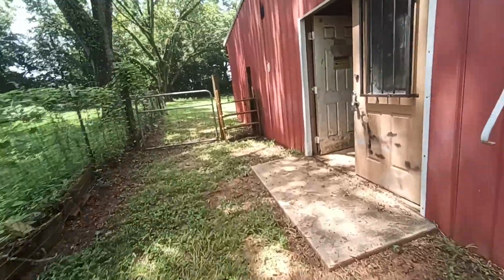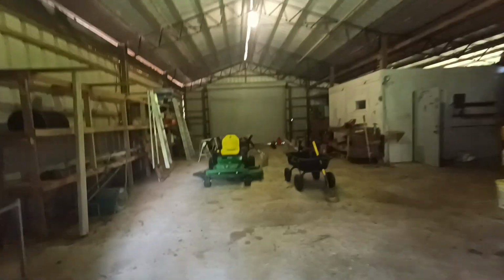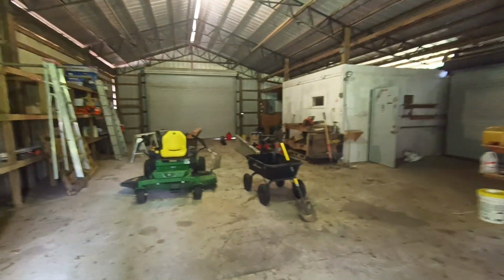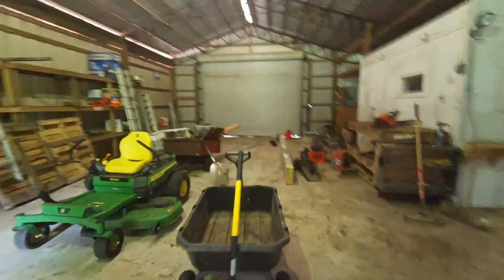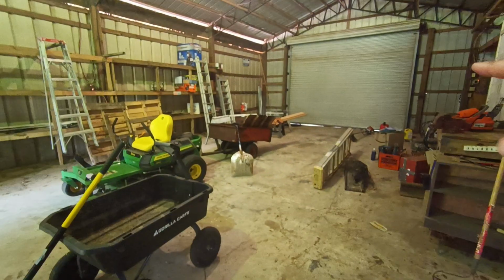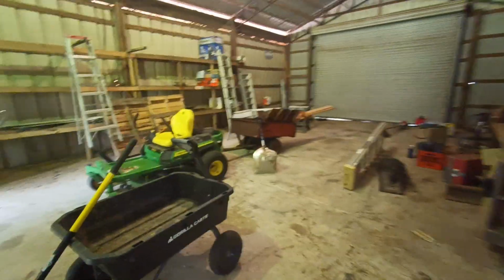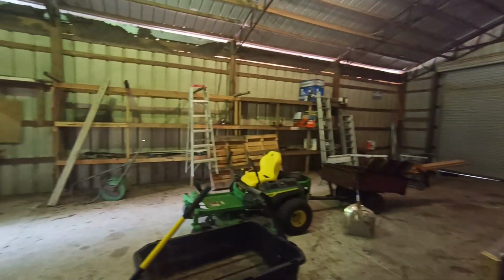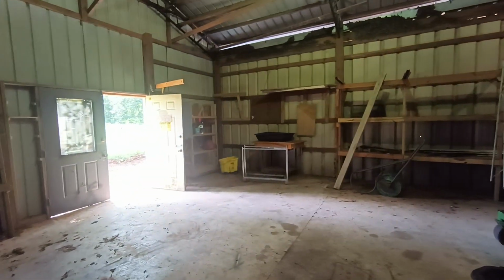I went ahead and opened the shop. So we're going to come around here and see it. It's pretty dark in here. Now I've got this thing set on a wide angle, but I'm trying to figure out what I can give you for perspective. From the back of that lawnmower to the door, there is probably a solid 20 feet. And those are 8 foot sections. So that may give you an idea.